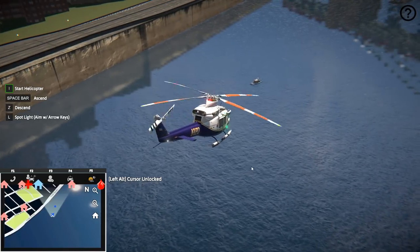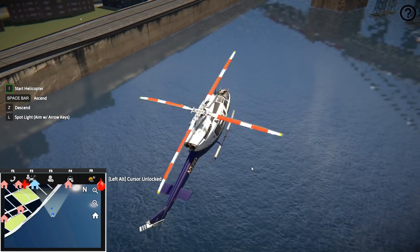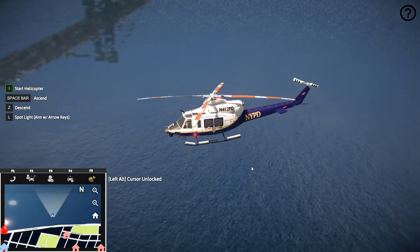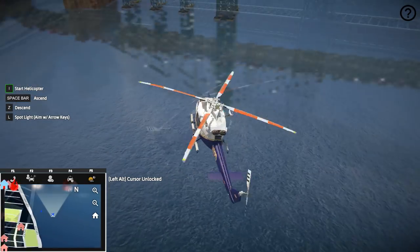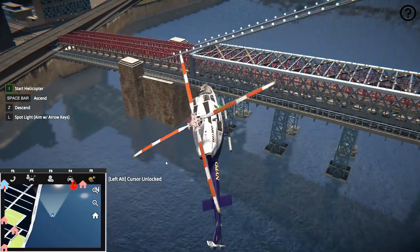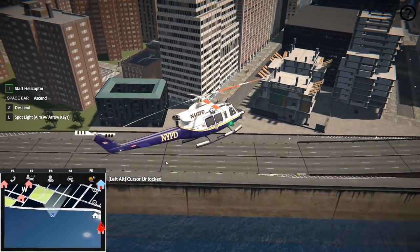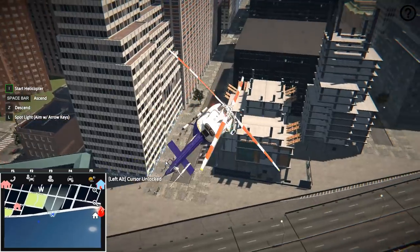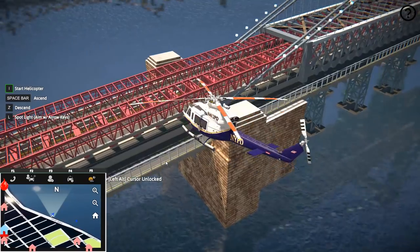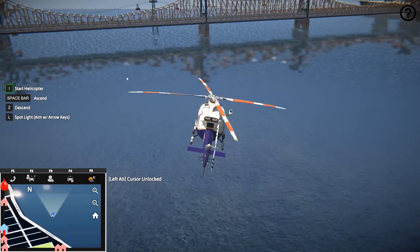All right, so this was a little harder than I thought it was going to be. I knew it was going to be hard, but I didn't think we were going to have this much trouble trying to just hover. Come on, camera. Is there an actual button that locks the camera? I think there is. All right, I have no control right now. I'm gonna break off. Holy crap. All right, we're good. So yeah, it's a little harder than I thought.